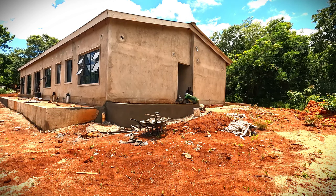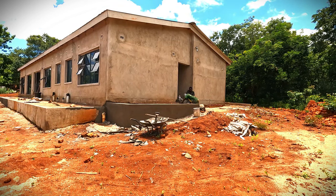Other works out here will include plastering the side of the deck, which has exposed brick, putting touch-ups on corners, as well as closing the area around some sewer pipework on the deck.